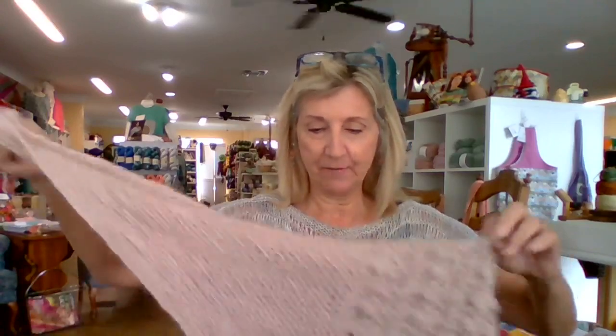Okay, so I had a lot of projects. We figured that out. I'm just going to show you what I have touched, what I've actually worked on in the past week. I didn't get as far with this as I was hoping because I finished the ball, and I did something really weird with it. I'm not even going to go there.